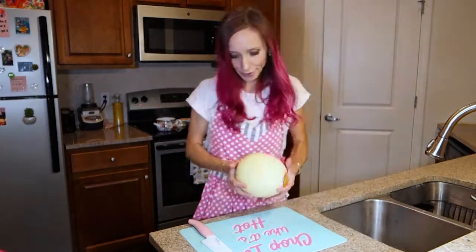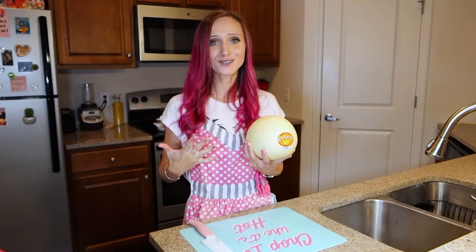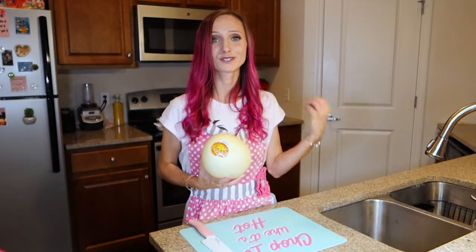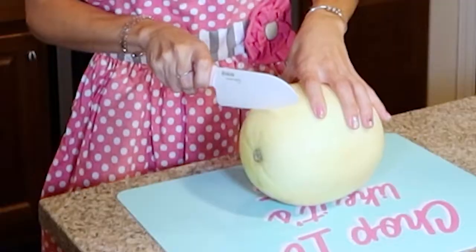I have to do everything myself. This is an orange dew. So it's a honeydew mixed with an orange. I absolutely love honeydews. I grew up eating both watermelons and honeydews. And this one is supposed to be super orange inside and taste like both oranges and honeydews. Let's go.